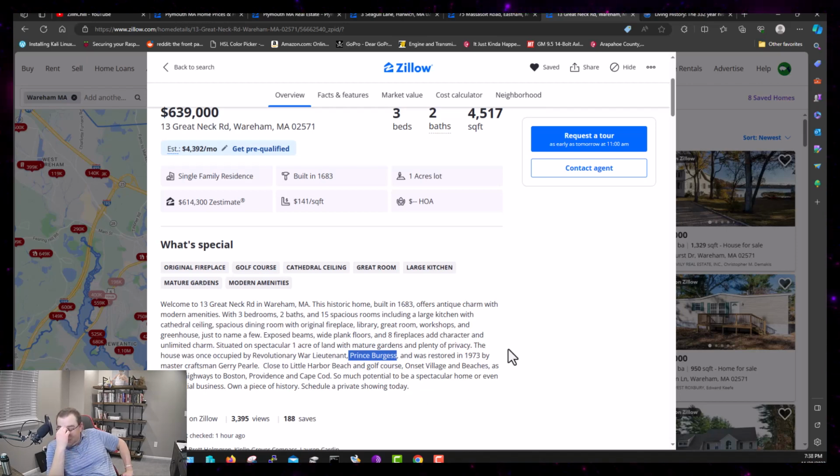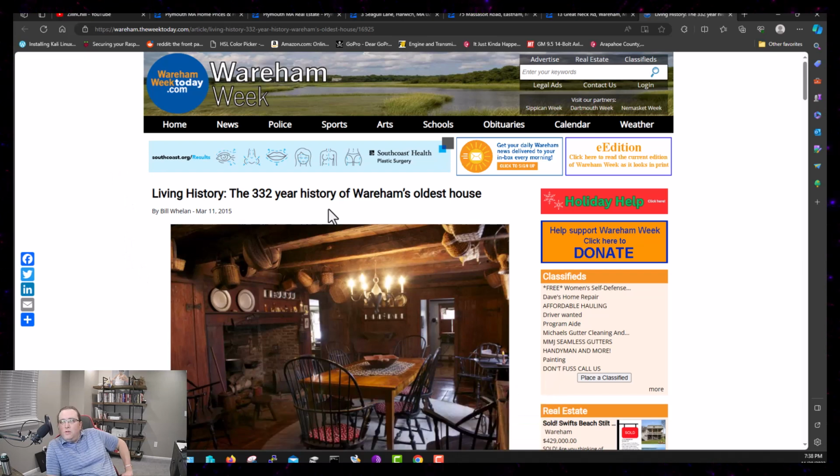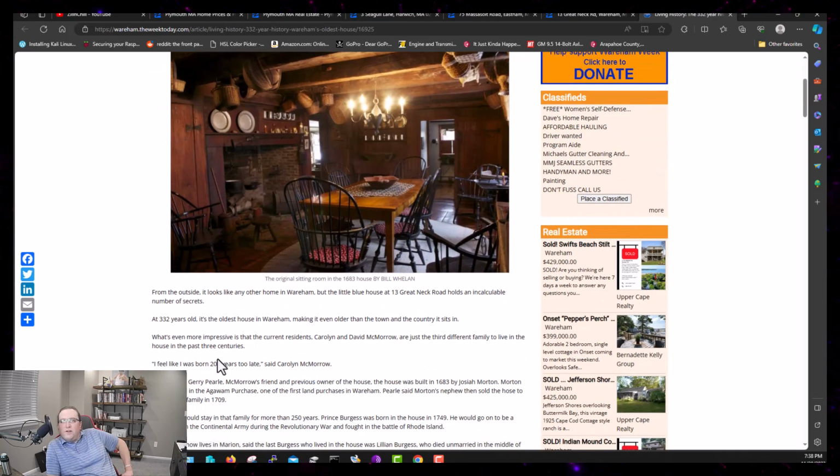Now, I did some Google searching, and I could not find the history of this person. You can find like a family tree or something like that that says, yes, they were a Revolutionary War Lieutenant. Couldn't find anything until I ran across this from Wareham Week. So this looks like it's a local news article. Living history, the 332-year history of Wareham's oldest house. This was actually written in 2015, so some of the information might be a little bit out of date as far as the current owners.